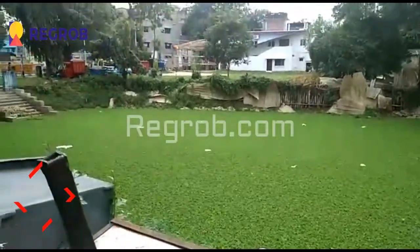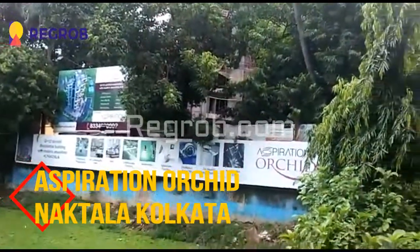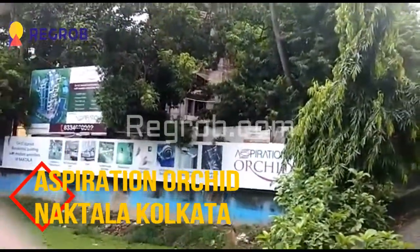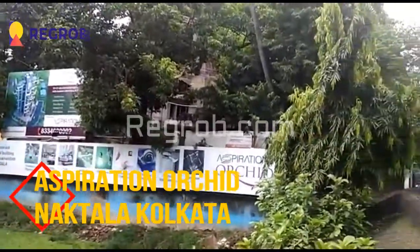Hello friends, I'm from Regrob.com, India's leading real estate brokerage firm, and today we are visiting the Aspiration Orchid project, which is located at Naktala, Kolkata.